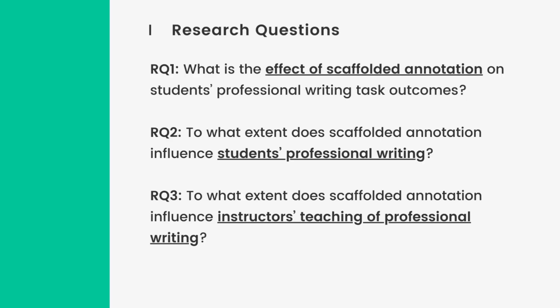To better understand the effects of scaffolded annotations in Lettersmith, we asked the following research questions. What is the effect of scaffolded annotation on students' professional writing task outcomes? To what extent does scaffolded annotation influence students' professional writing? And to what extent does scaffolded annotation influence instructors' teaching of professional writing?